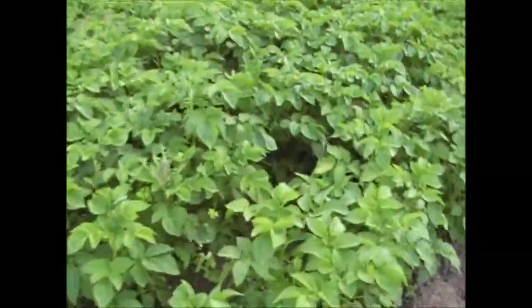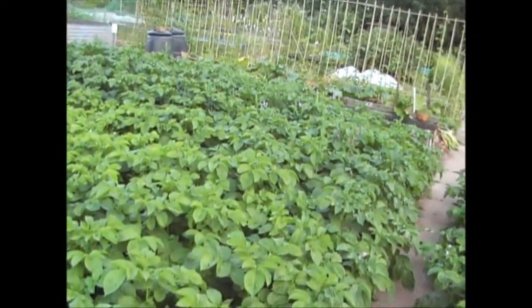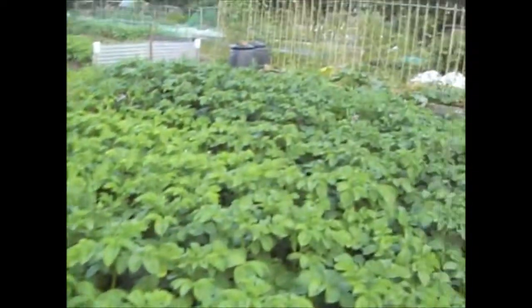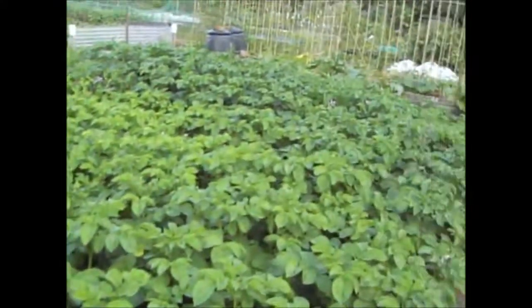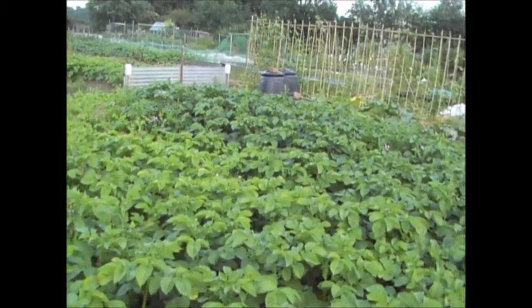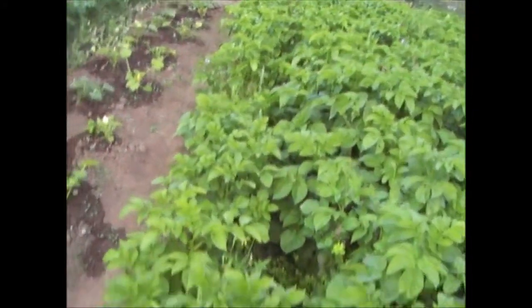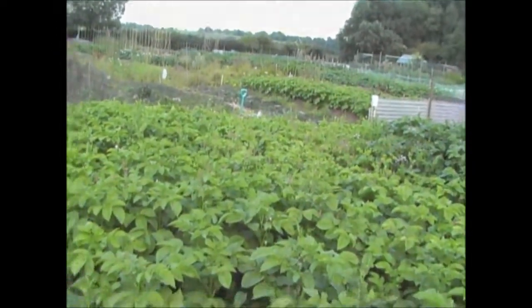But the potatoes, a bit of a mixed bag at the minute. At this front here, I think they're a bit dry, to be honest with you. I'm tempted to water them, but when you water them you also encourage slugs, so it's a bit of a catch-22 situation really. But as you can see, I've got a dark green area over there. These are all the same potatoes, they're all Kestrel. The dark area over there is obviously doing well. There must be nitrogen in the soil there. And then these ones here are pale. So I'm not quite sure why these are, they're almost lacking in something compared to the others.